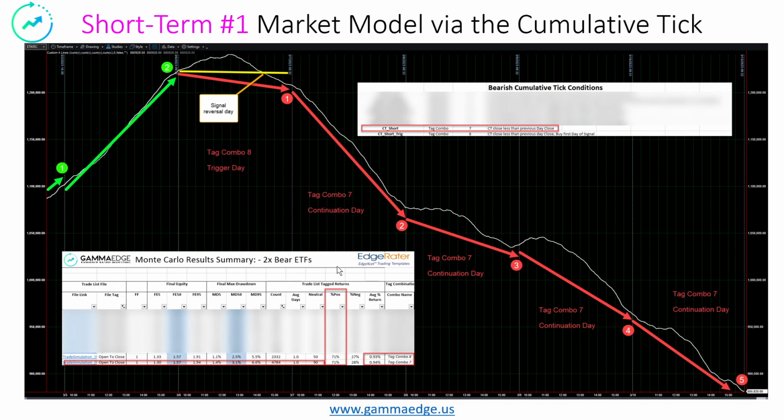We track this, and we've extensively tested this in terms of back testing, and very, very simply, if you just open up some 2x bear ETFs when you get these transition signals, you can do quite well.